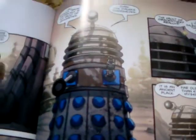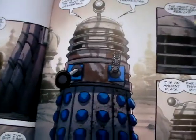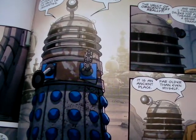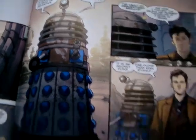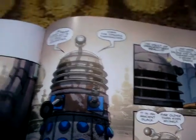I love the Dalek Strategist, this one's called, I think. Let me just have a look. Yeah, the Dalek Strategist. I love this one because he looks like an old version of Rusty the Dalek, you know, like a 60s Dalek but Rusty, instead of a new bronze Dalek. And I quite like that.